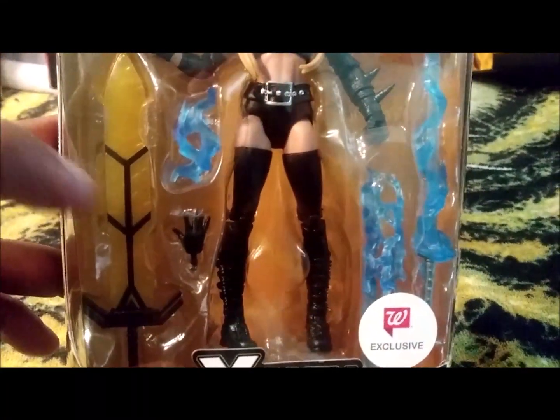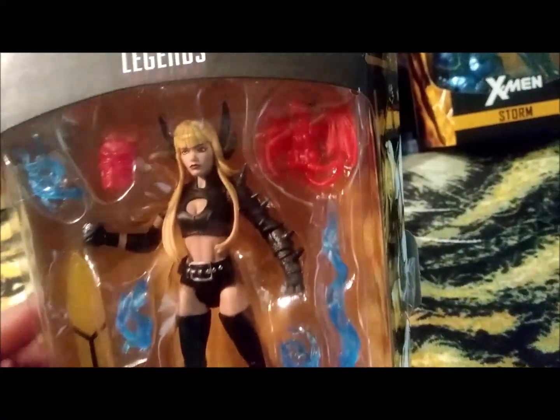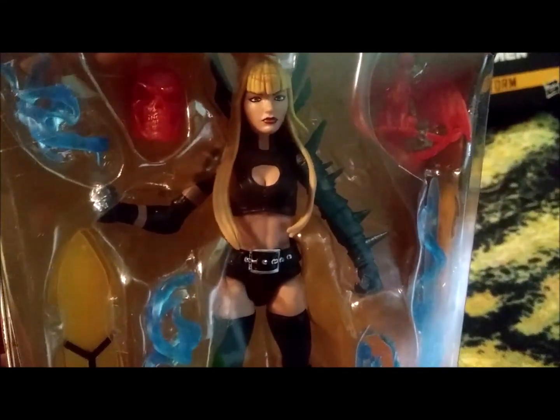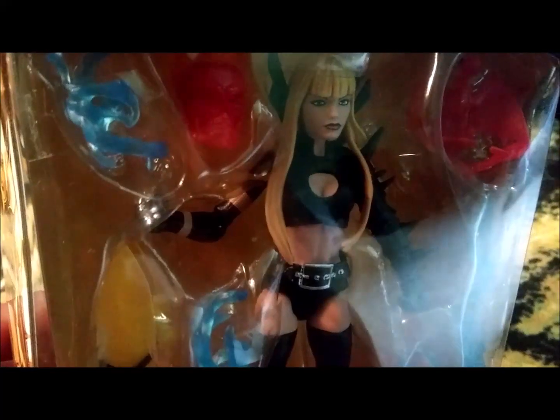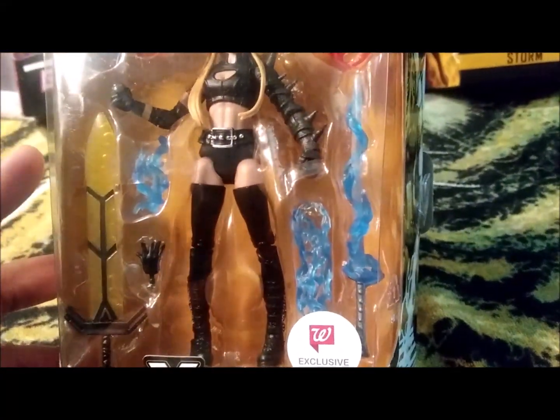Look at her blade. You got the Walgreens exclusive sticker, which makes it more valuable. You have the dragon, which I thought was Lockheed at first. You have the red skull, but it's not necessarily red skull. You have the works for her magic.